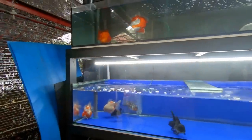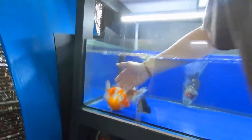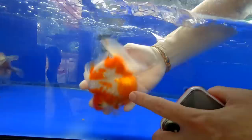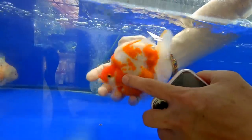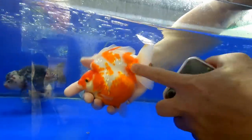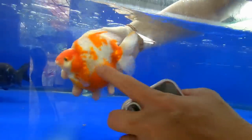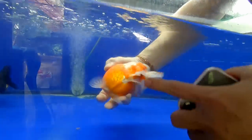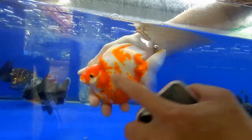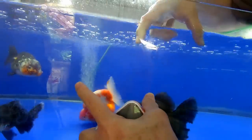Okay. So Ryukin. Same thing applies. Dorsal fin must be straight. Straight, 45, tail don't bend. For this, inner fin, we don't care. Single or double, we don't care. This curve and this curve must be like this. Cannot be like this.